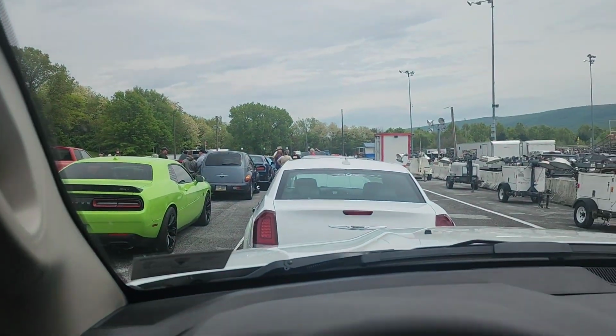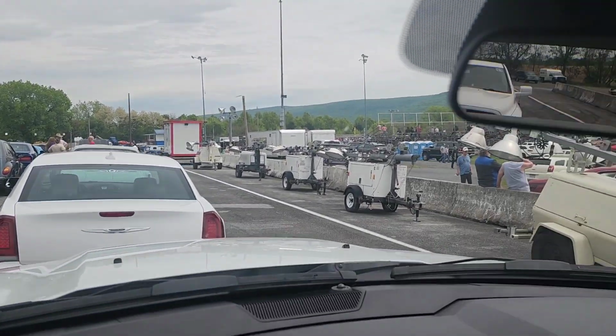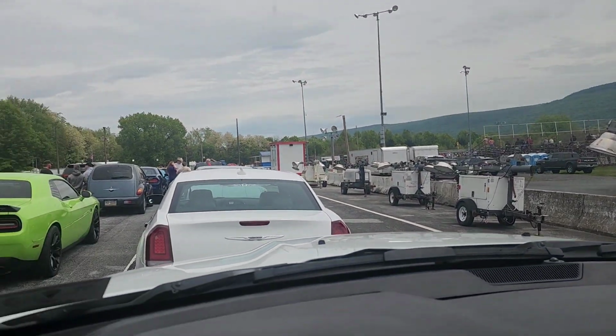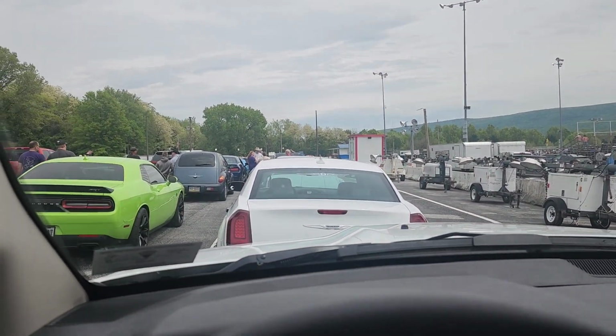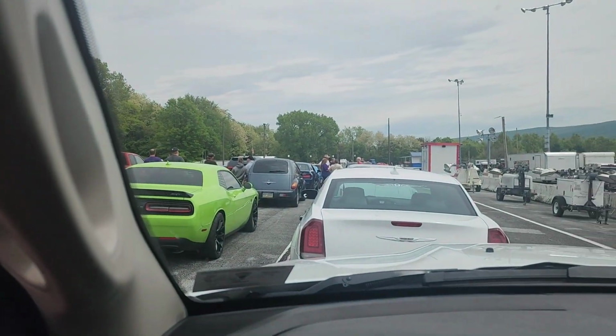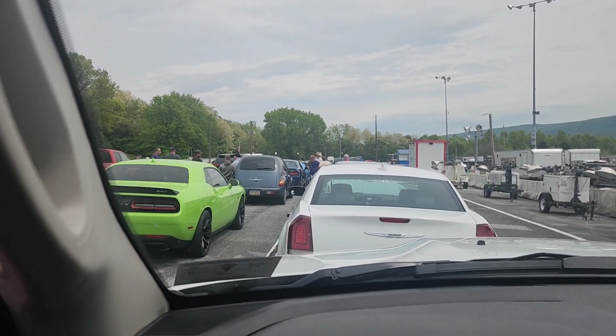So we made it in line for sportsman's class. This is a street class mostly. There's a two-door short bed Ram right behind me, white one, chick driving it. I got a Challenger right beside me. I'm really curious what I can run beside a Challenger. I believe it's a 5.7. Pretty car though.